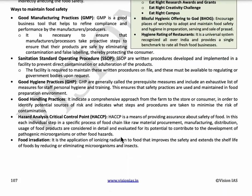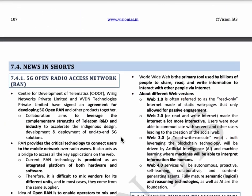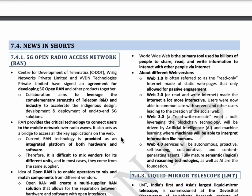The next topic is 5G Open Radio Access Network, RAN. It is a technology that connects mobile users over radio waves. The Centre for Development of Telematics, VVDN Technologies Private Limited and other partners have signed an agreement for developing the 5G Open RAN.